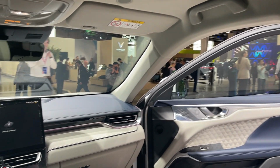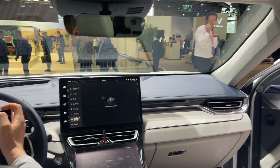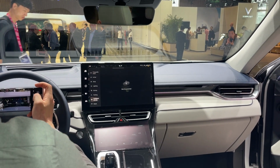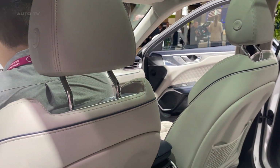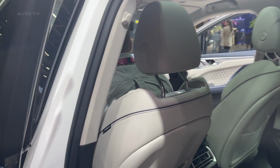The Coffee 01 is expected to be priced starting at $55,000, excluding incentives. While the exact pricing details and variants will be unveiled closer to its launch, it's confirmed to debut in China, with potential plans for a global rollout.